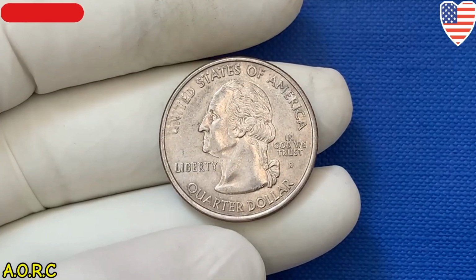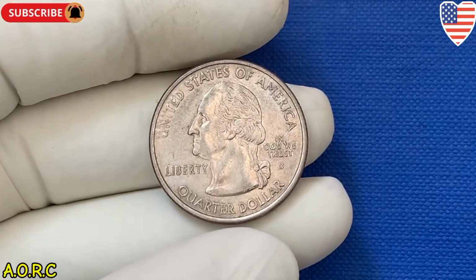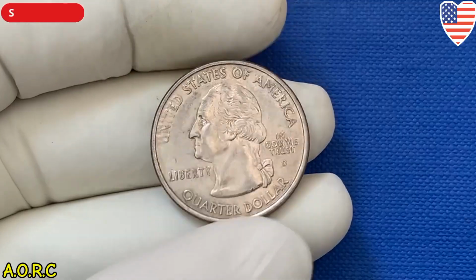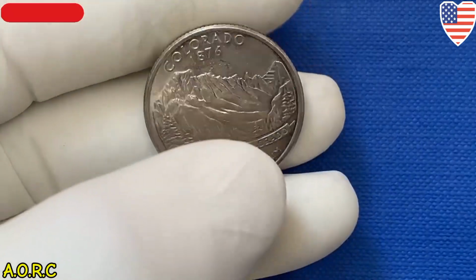Now, while most 2006 quarters are common, what sets certain coins apart is their rarity and unique characteristics. Coins from this year can hold significant value if they were minted in special editions, such as proof or silver-proof versions, or if they exhibit rare minting errors.